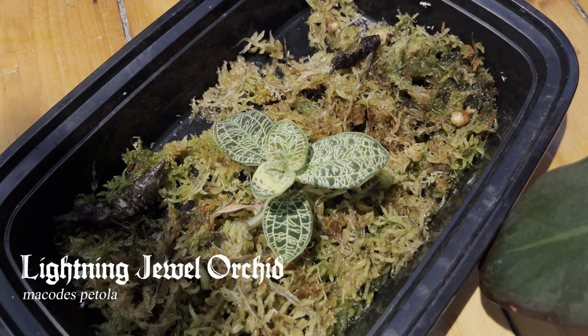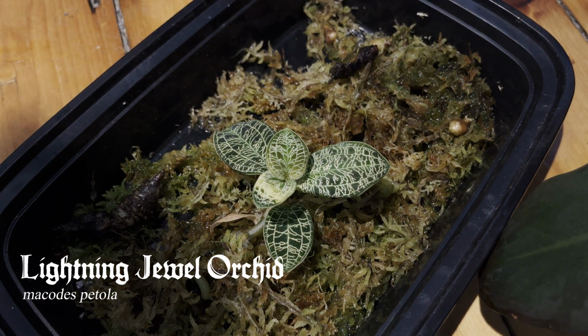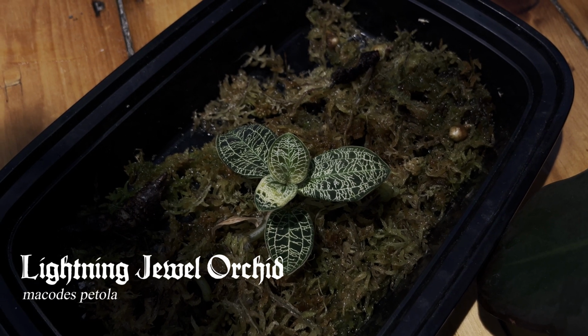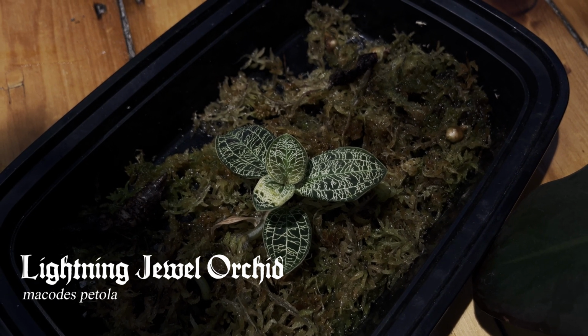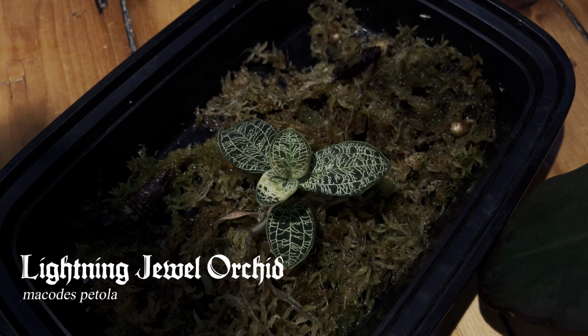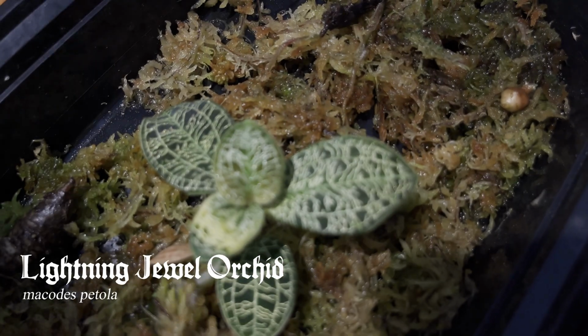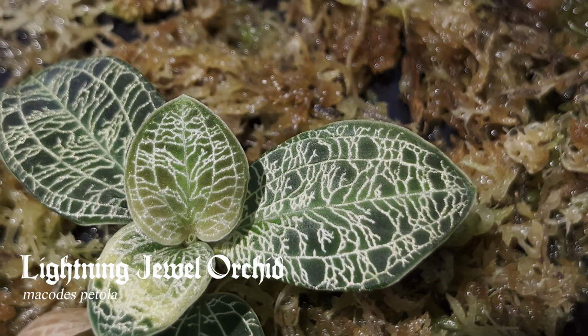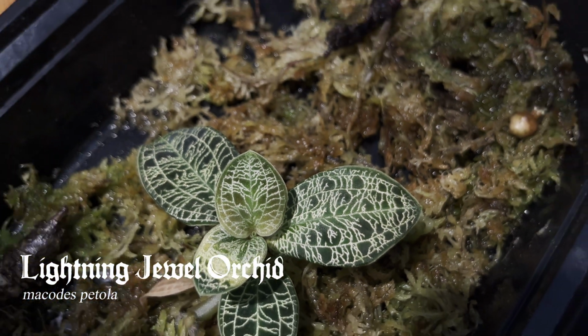Next, I have my Lightning Jewel Orchid. I love this plant as well. I mean, I love all the plants in my collection. They're in my collection for a reason, but this one I have in the grossest prop box you will ever see, because I thought she was going to die as well, because I felt like I wasn't watering her enough, but I just love those leaves.